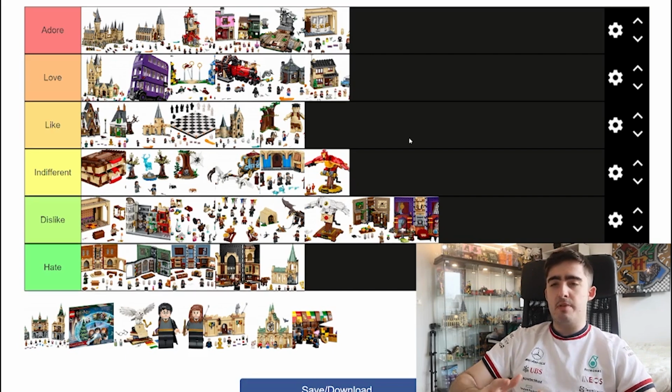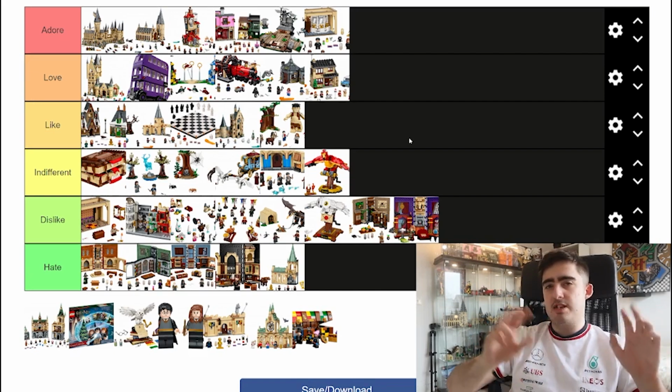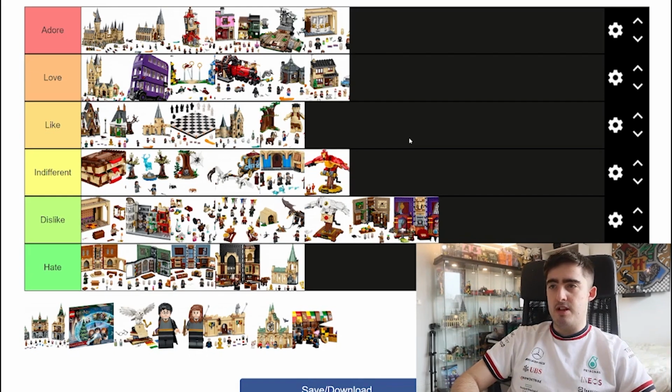I mean, technically we got one in the past Shrieking Shack set from 2004. We got a little side build which is meant to be the Hogsmeade Village. I think that was Honeyduke's Sweet Shop, but I'm not counting that as a Hogsmeade Village. This is the first proper Hogsmeade Village.